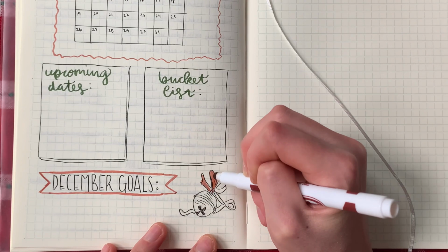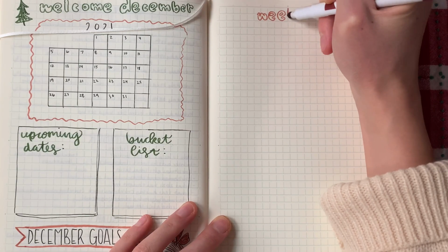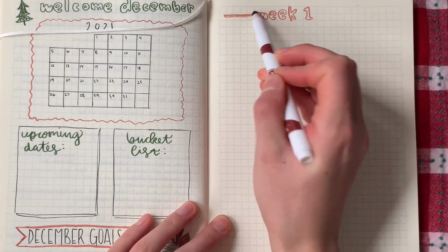Then over here I added a little Christmas bell. It reminds me of the movie Polar Express. Is this just me, or was that movie a little scary?